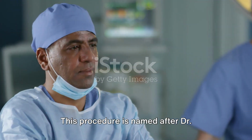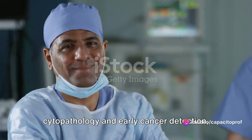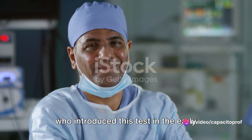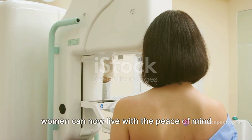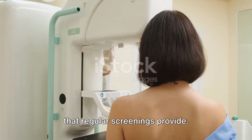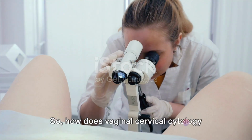This procedure is named after Dr. George Papanicolaou, a pioneer in cytopathology and early cancer detection, who introduced this test in the early 20th century. It's thanks to his work that millions of women can now live with the peace of mind that regular screenings provide. So, how does vaginal cervical cytology work?